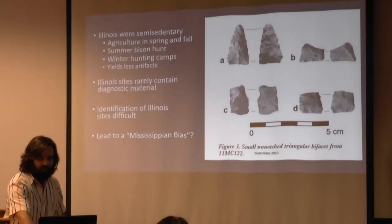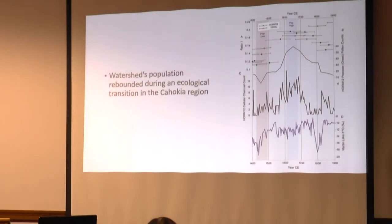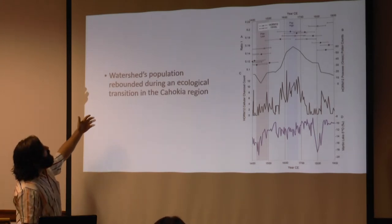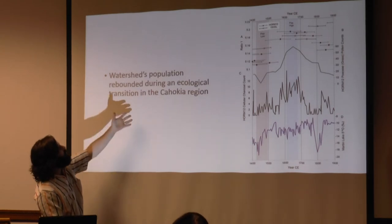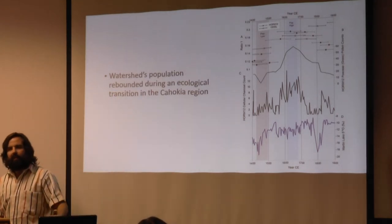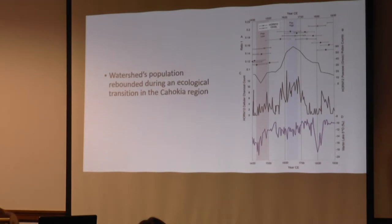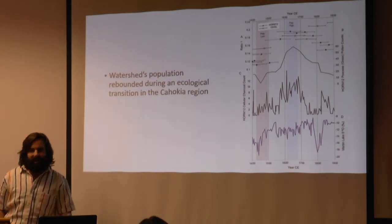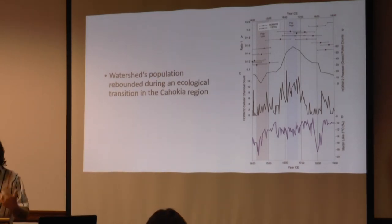Now I'd like to get some possible explanations for why people came to this area in the 1500s. And since we're looking at cores, we have a fair amount of paleoenvironmental proxies. What I interpret is that the population rebounded during a pretty significant ecological transition in this area, which I would like to point out by having you look at the increase in grass pollen counts associated with an increase in charcoal counts that occur right when we have our population high.